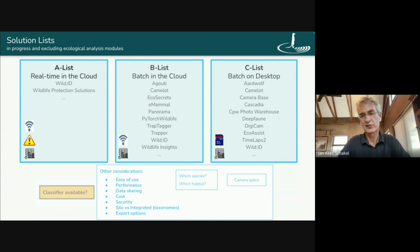So the first question, which is usually the one that needs to be answered, is: is the classifier available for the species that I'm interested in? That's where your search should start. If you look at WildID, that is a solution that's mostly being used in the southern parts of Africa. If you're working in Europe, then WildID is not likely to be a proper solution for you, because it's not easy to add another classifier that takes care of the European species. So start with the classifier, and then use those other considerations in the blue box to see if one of the solutions in those lists matches your requirements.